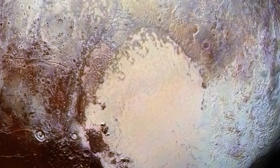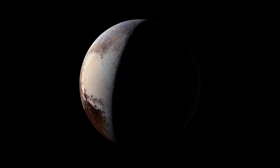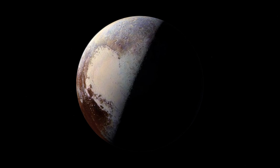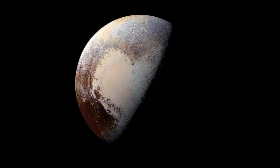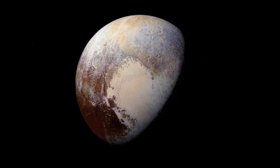Hubble's high-resolution images can't compete with pictures taken from probes that pass close to the planets of the solar system. However, Hubble has the advantage of being able to carry out long-term monitoring, returning to look at these objects periodically. This is crucial for the study of planetary atmospheres and geology.